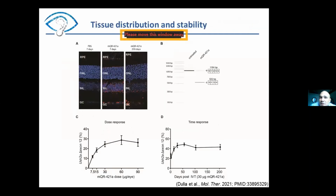So we designed a surrogate QR-421a molecule for mouse, and we injected this into the vitreous of wild-type mouse model. And using a fluorescent probe, we looked at the distribution of this AON upon a single intravitreal injection. And we noticed that after 7 days, this AON was distributed through all the layers of the retina, including the RPE, and that this persisted until day 259, and there we stopped looking, but still at day 259 we could detect this AON in all different layers of the retina, meaning that it's apparently quite stable.